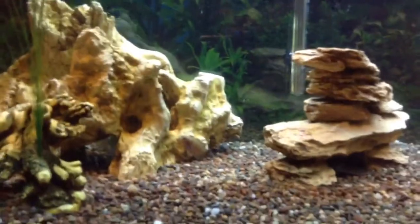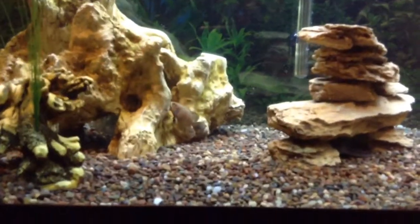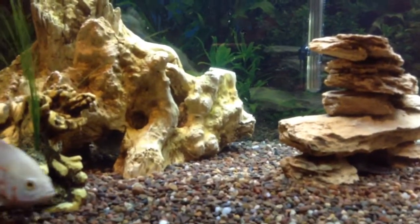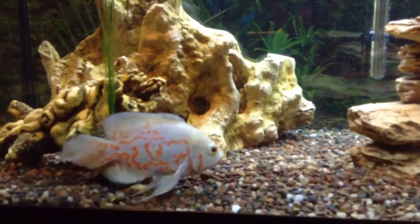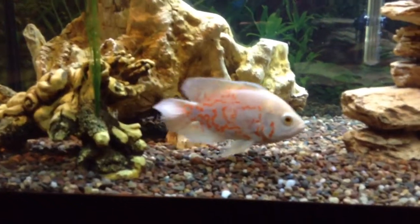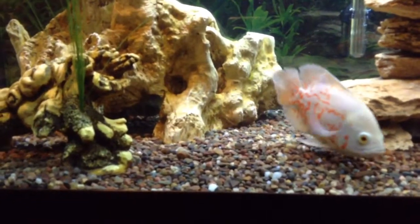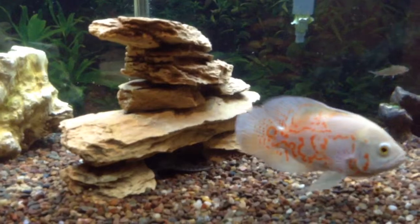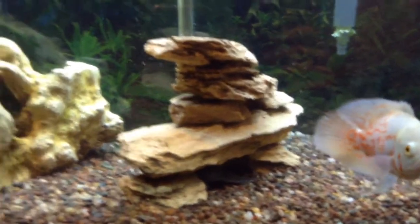Alright, what's up YouTube? This is my final tank setup for the 75. These are all the fish that I got in it. I wanted to show you the new fish. This is actually the end of day 2. I didn't have time for day 1, but I got 4 new fish, and I think this is going to be my permanent setup. I just wanted to show you guys the 4 fish I got.